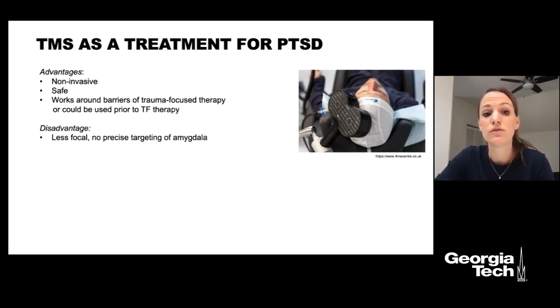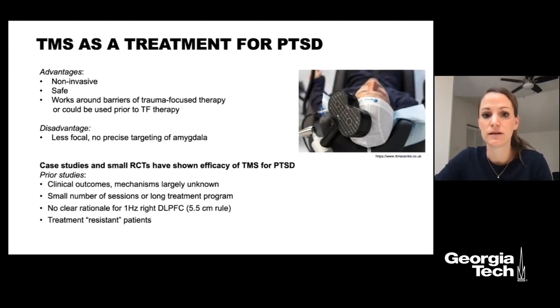But it could also be used prior to trauma-focused therapy to engage the neural system and maybe prime it in order to be more responsive to the trauma-focused therapy. A disadvantage is that it's less focal, and so it's not possible to very precisely target the amygdala. There are a couple of case studies and small randomized controlled trials that have shown efficacy of TMS for PTSD. Some really good studies.